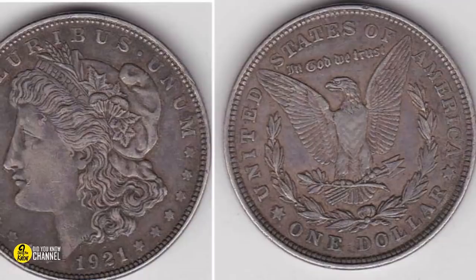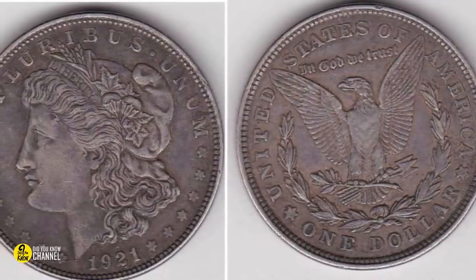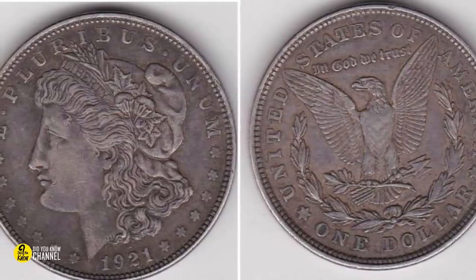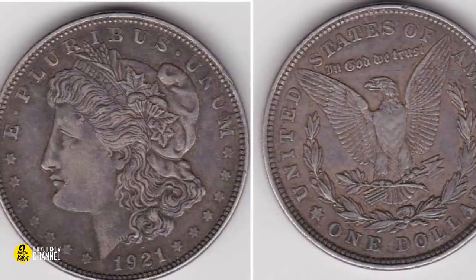That 1921 Morgan silver dollar is in pretty awesome condition, one user commented about the coin on the bottom right side photo. I'd hold on to it if I were you. Others fawned over super rare Pakistani coins in the collection.